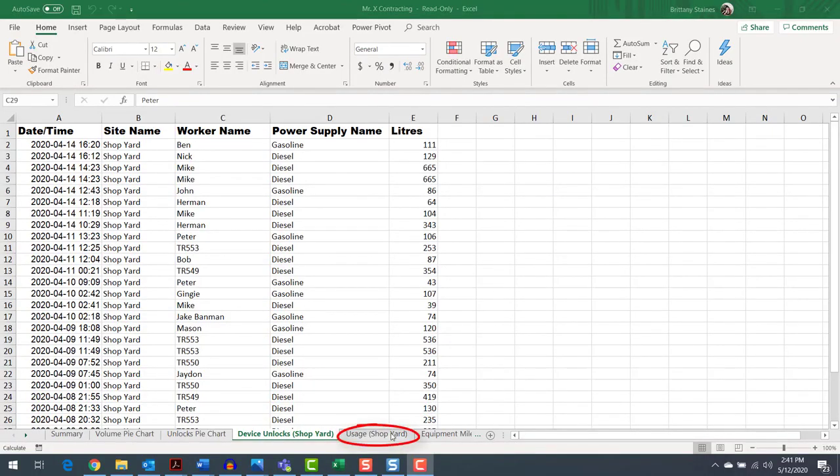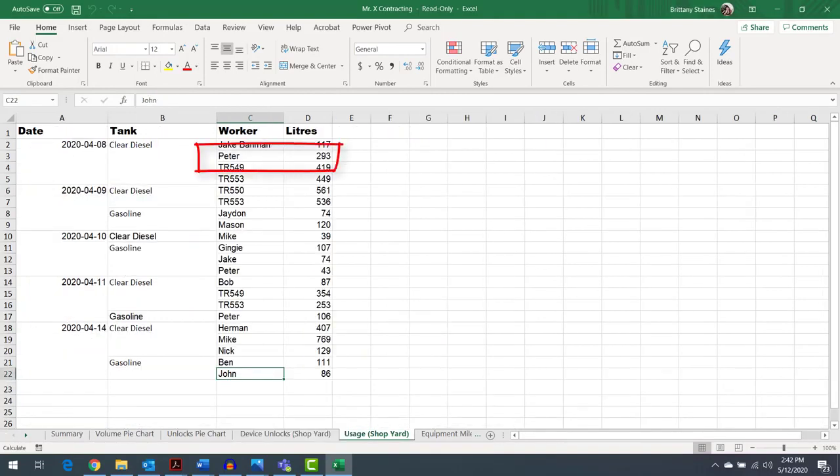The Usage tab is a daily report by employee. Peter has filled 293 liters of fuel. Whether he has used 293 liters on one fill-up, or if he has filled up three times to total 293 liters, the data is reported the same.